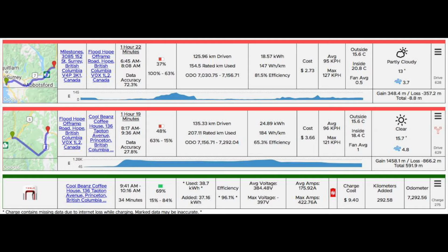This is the information that's provided by the Teslafi account that I have for my Tesla. The monthly fee for that is $5 a month or $50 per year, and it's got a wealth of information, so I'd highly recommend that. So anyway, the first leg here, going from my home to Princeton, shows that I went from 100% down to 15% with a stop at the V3 Supercharger that they're building on the side of Hope, just outside of Hope.